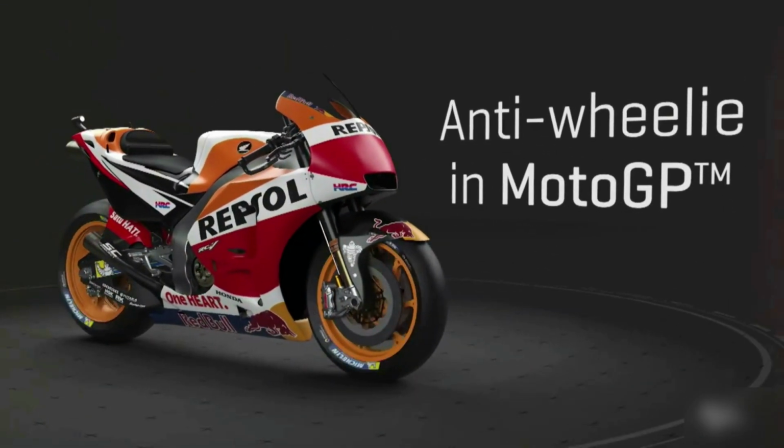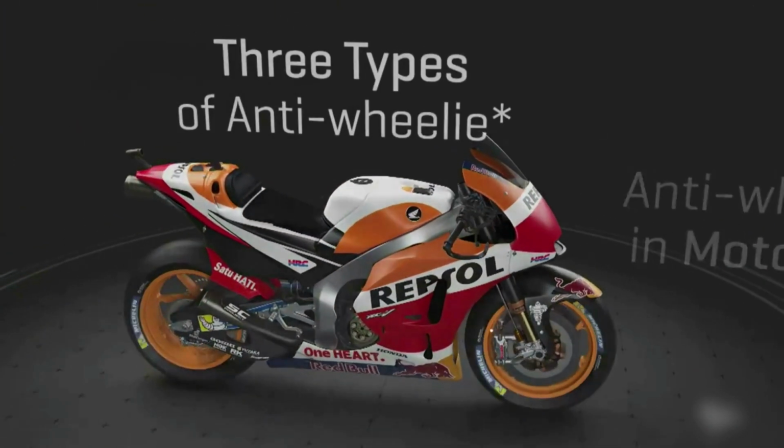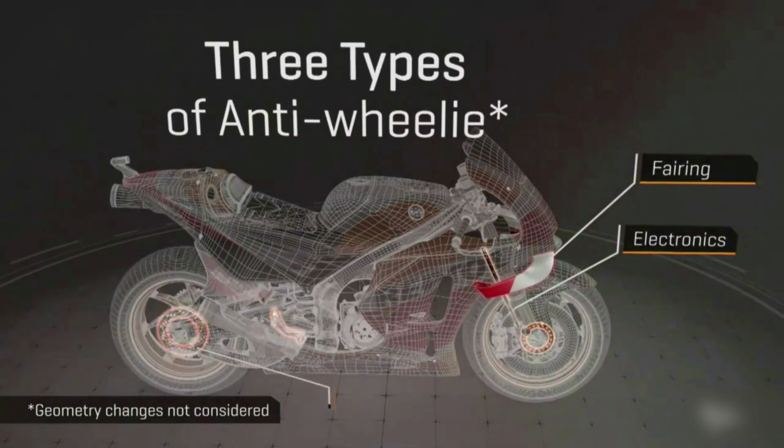In this week's 3D video, we take a look at anti-wheelie in MotoGP. We're going to look at 3 fundamental ways of preventing the bike from wheeling, looking at the electronics, the fairing, and the rear brake.